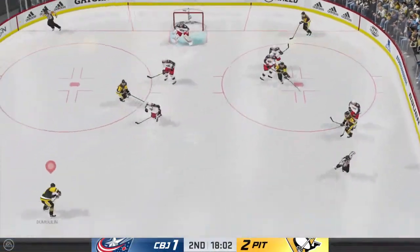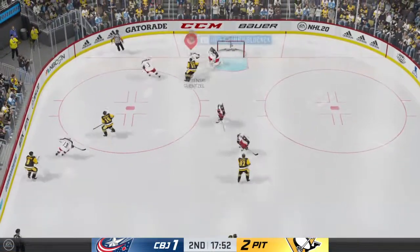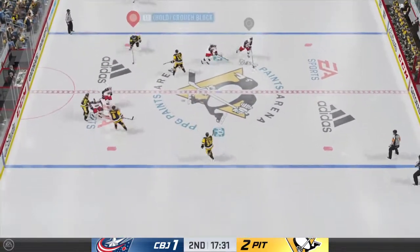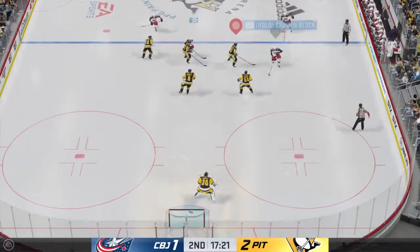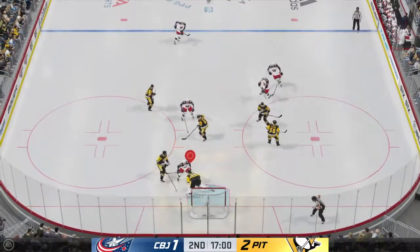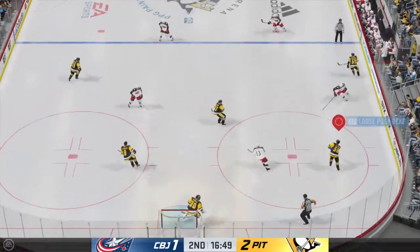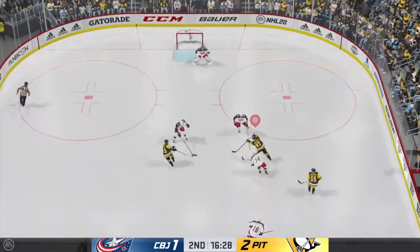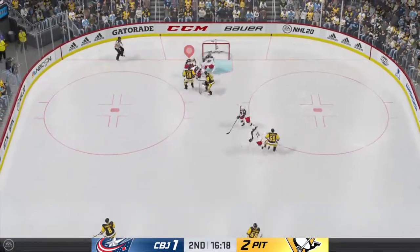Crosby's won the draw here in the offensive zone. Turns it aside! And now it's grabbed by Werenski. Slides it across to Jones. Jones plays it against the boards. Shot right in front with the stop. Goalie plays it up. Crosby's picking up momentum through center. Quick pass to McCann. And he makes the save.